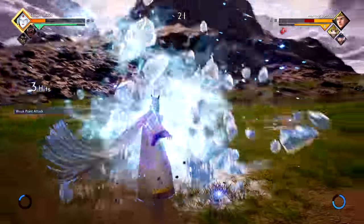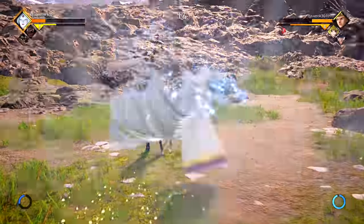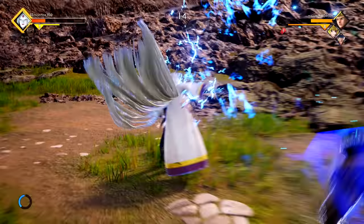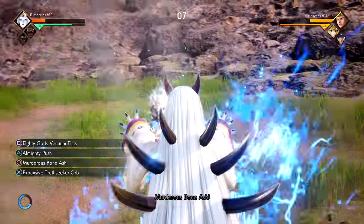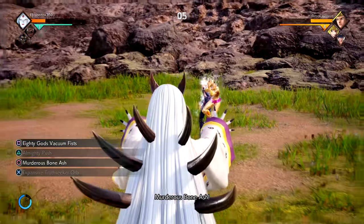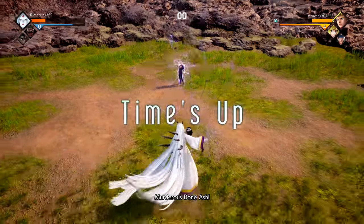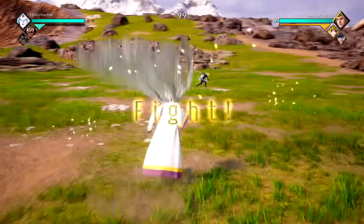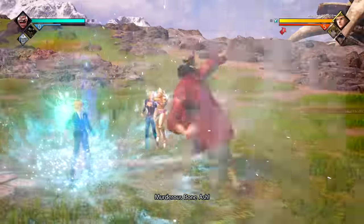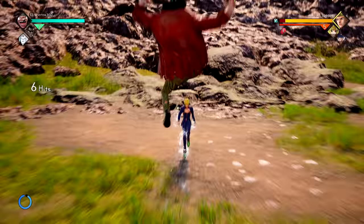Let's get it. This does a lot of... I don't think it's enough. Yeah, I don't think it's enough. I was trying to do chip damage because Kaguya's stuff does a lot of chip damage. Let's go. I guess I gotta play this motherfucker aggressive.